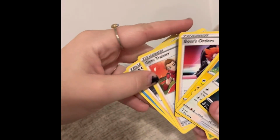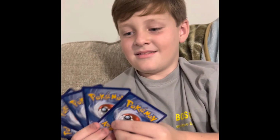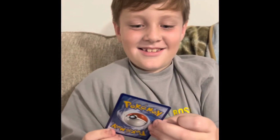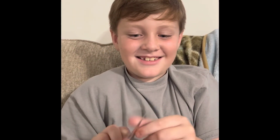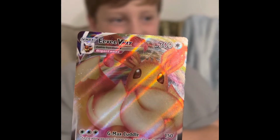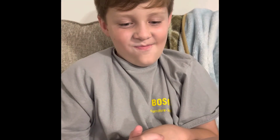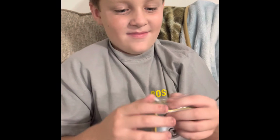Boss's orders. That is so cool. Those are so cool. This is an extra card and we're gonna open it. Let's see what it is. I think it's an Eevee VMAX. So cool. Oh my gosh. That is so cool. And its power is max level 11. Okay. Energy. Open up those.